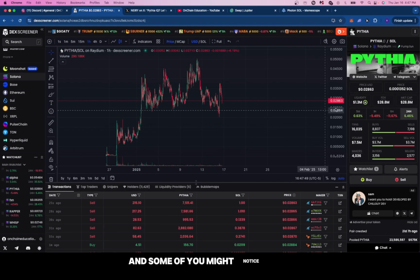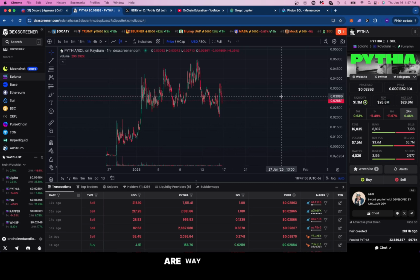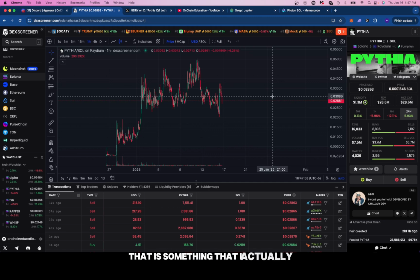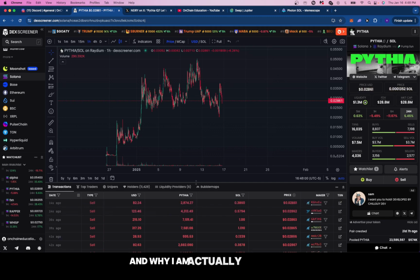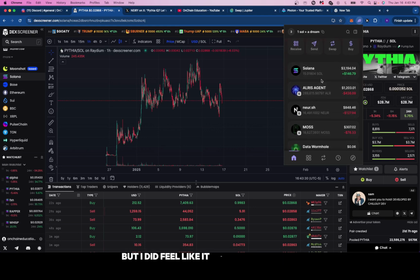And some of you might notice that the market caps of the three tokens that I've replaced the bags that I dumped earlier this morning for are way higher, and that is something that I actually want to touch on today and why I am doing that. So that's the short and sweet wallet update on the one Solana challenge wallet. Not a huge change, but I did feel like it was important to mention.